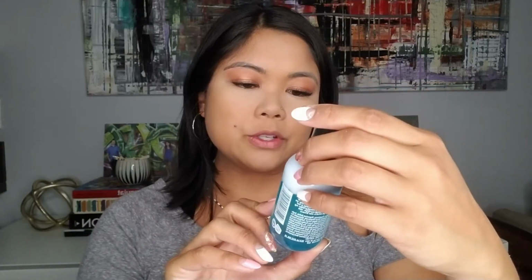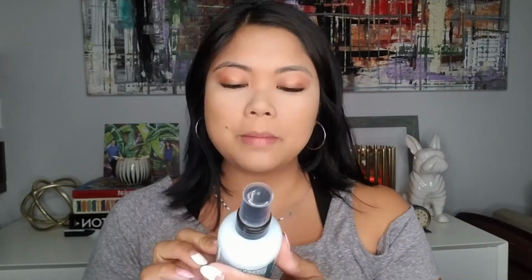What else do I want to show you? I did get a couple of other products, including a Drunk Elephant moisturizer, which I love, and this Bumble and Bumble Surf Infusion. I haven't used this yet, but I like this better than the original Surf Spray, because the original Surf Spray I feel like makes my hair really greasy quickly and crunchy. This is gonna be lighter and softer, but you still get that texture and those soft waves that you're going for. So this I was really happy about.